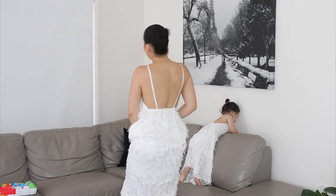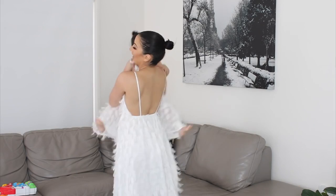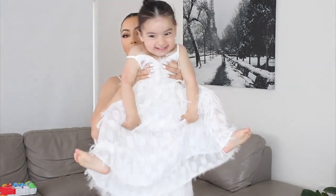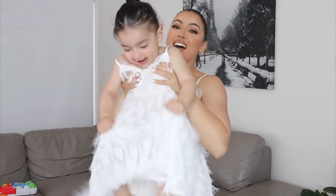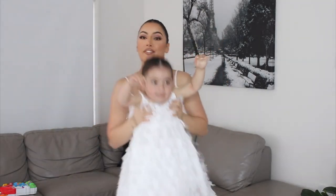This is definitely one of my favorites. Ava, come pose. Oh my God. She's off. Okay. Put your legs down. Oh my God. So before she tries to run away, there's the back, there's the front. And off you go. Okay guys, time for outfit number three.